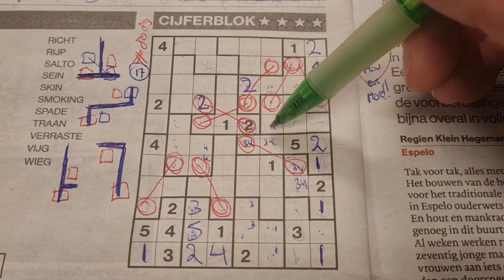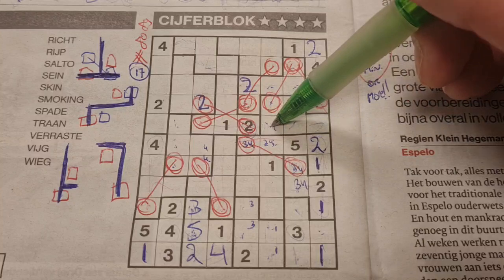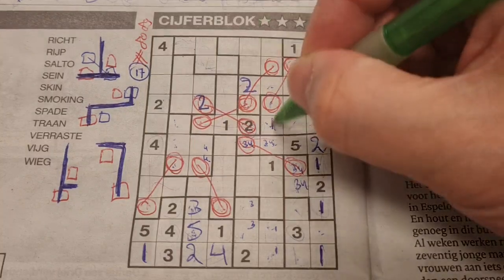Because it can be 2, can be 3 or a 4. We have a double 3 there, double 4 there, and can be a 5. So yeah, definitely a 1.